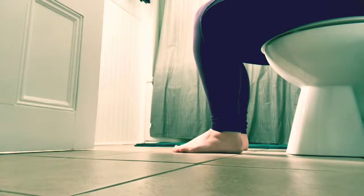So I am going to show you how you can hack your toilet a little bit and your poop position to make it easier for puborectalis and the rectum to be in a position that allows for better healthy poops. All right, so this is our typical poop position. We are seated, feet on the floor. This toilet actually is pretty great.